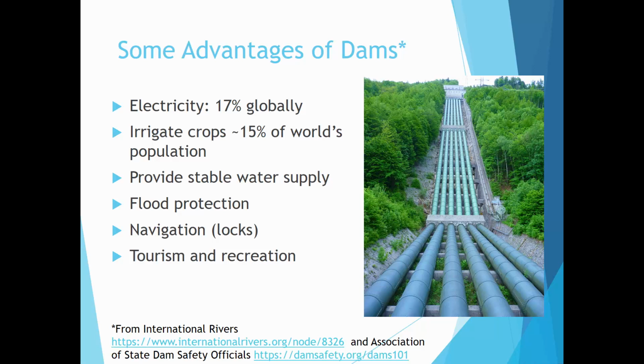They also provide flood protection, so that kind of seems counterintuitive, but because we can store the water behind the dams, then when we get large rainfalls, we're able to store it and release it slowly rather than letting it wash down the riverbed and potentially flood homes or areas along the riverbed.